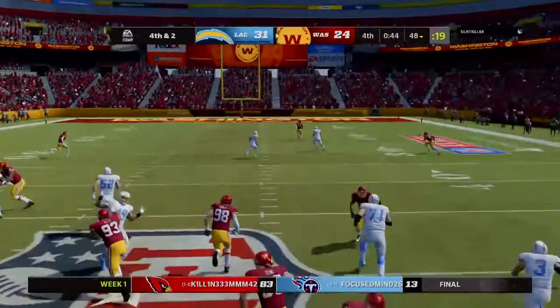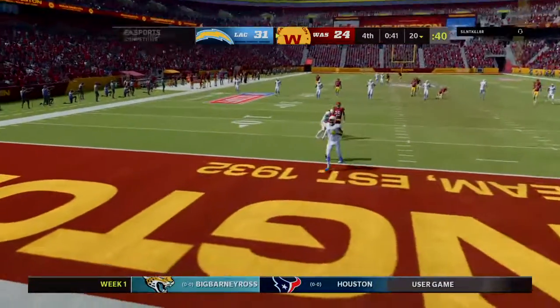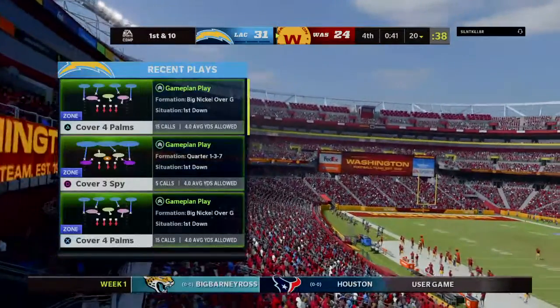Now Edwards to kick as he sends it away. And that'll hit in the end zone. Much too much leg there. That'll be a touchback.